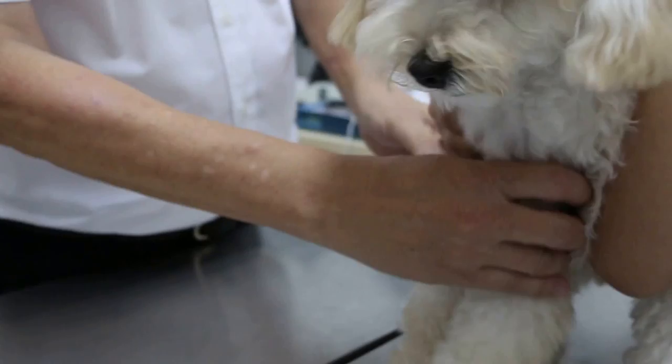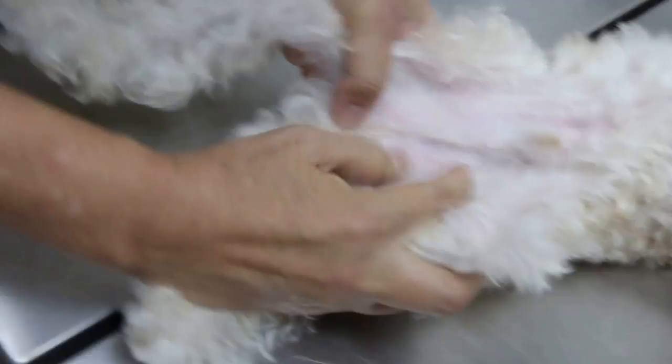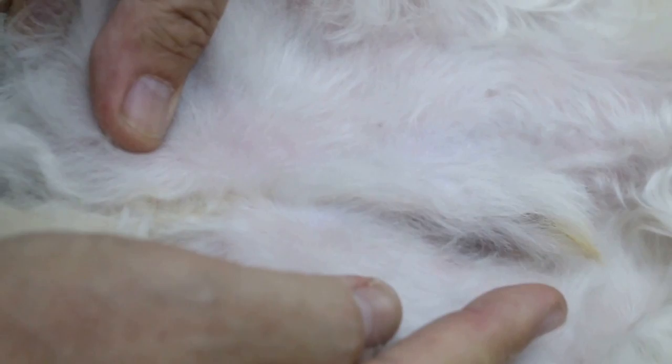Come, hold on a bit. Now put down first. Now this is a very rare case of bilateral undescended testicle. Bilateral means two-sided. Now actually this dog doesn't have a scrotum, which is quite rare. The only good news for the owner is that the testicles are actually under the skin here. There's one here and there's one here. So I don't have to open up.